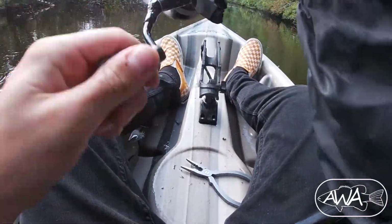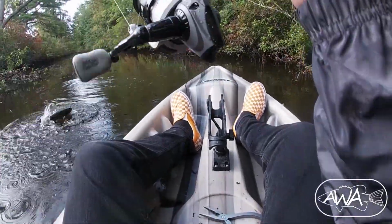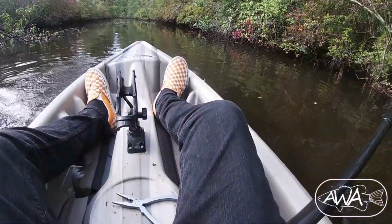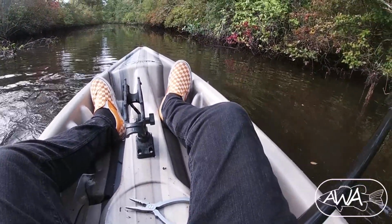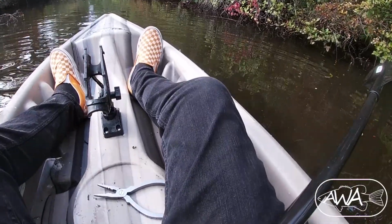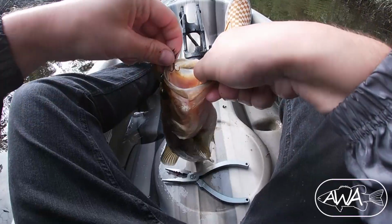Is that a fish? That's a fish. Oh, it's a bass. It's a nice bass. Whoa! Nice largemouth bass. Right in the top of the mouth.